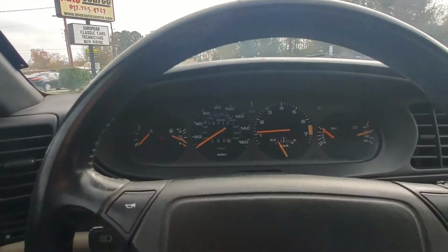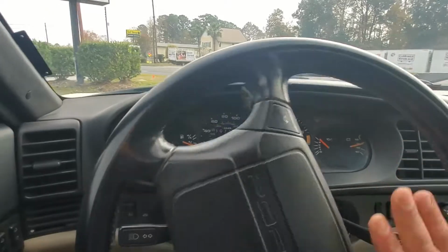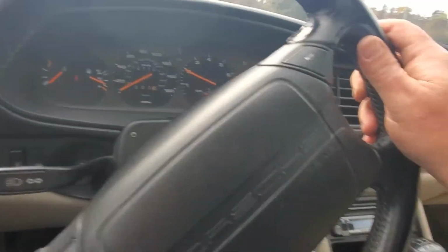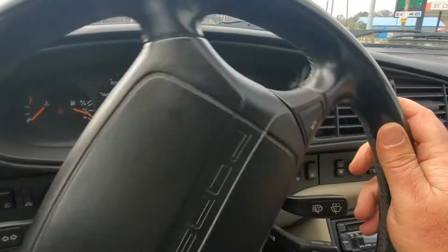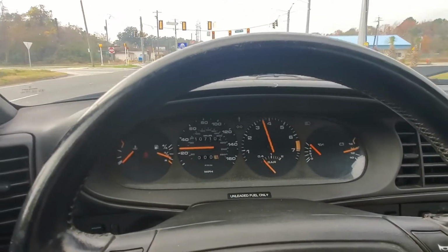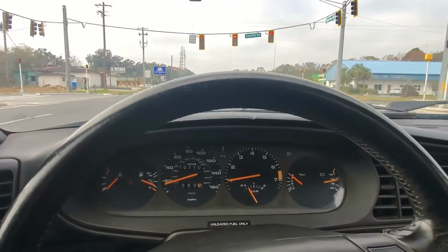Let's just take a quick little run down the road. This car is way overdue for a service, and a set of tires. You can hear them.